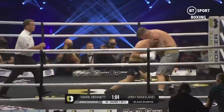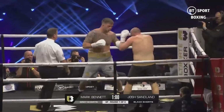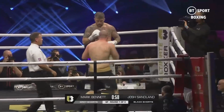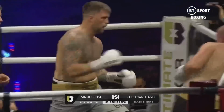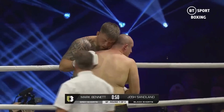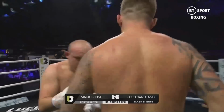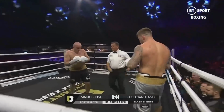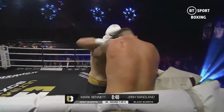Two minutes gone in the opening round. Sandland again trying to get inside, but Bennett using his superior bulk against the smallest man in the tournament, jolting right hand once again, and he's punching the resistance out of Sandland, but he gets his balance back beneath him, and gamely comes forward once again, looking to work away at Bennett. Well described there, Ronnie. Gamely is right. I mean, Sandland is a small guy, but he's very game in these fights.